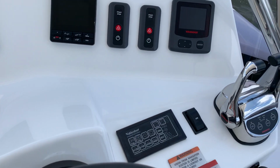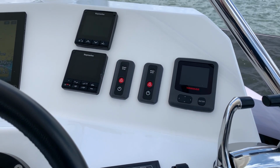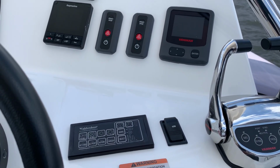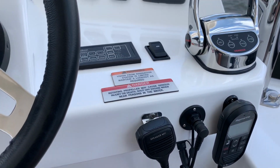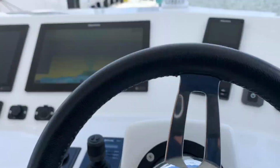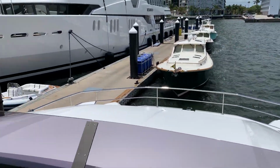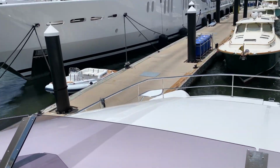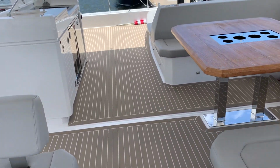Also has a DockMate with a joystick control remote. You can see all the other controls here, VHF radio, there's the dual throttles. Got great vision up here of the bow. You can see the little seats up there. Seating area here, more drink holders.